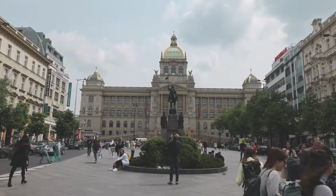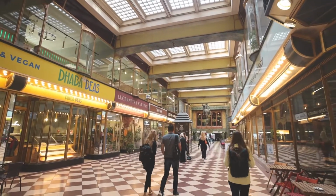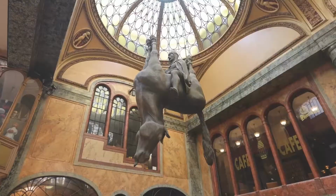We're on a mission. We're going to try to find a controversial statue of Saint Wenceslaus on an upside down horse. Saint Wenceslaus is the patron saint of the Czech Republic. The inside of this building is very cool. It's got a very Art Deco type feel. I feel like I'm in The Great Gatsby or something. And also, we didn't have to look very far to find the statue. It's right when you walk in. Yeah, it's hard to miss.